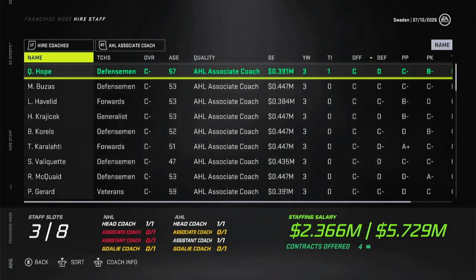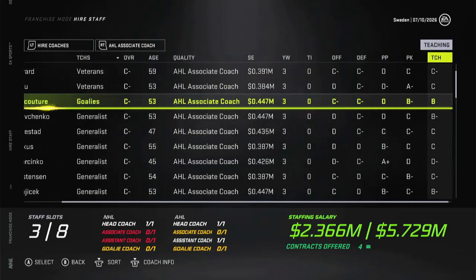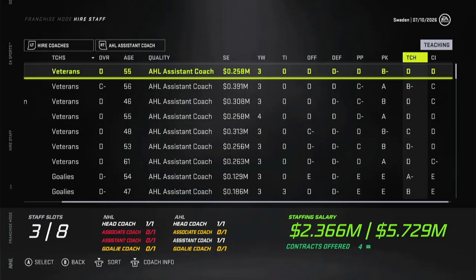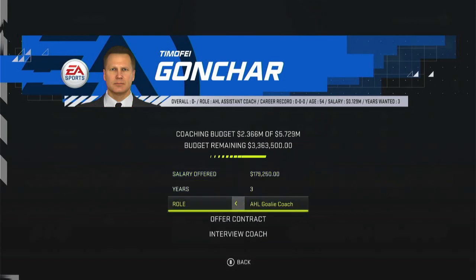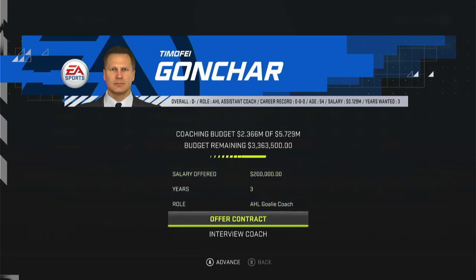And an AHL goalie coach. One with at least some A for development. You got LaCouture, who's a B for teaching. Is there a goalie coach in the A's? Has an A minus. This guy right here. Timofey Gonchar. 3 years. We're going to get you to be the AHL goalie coach. And just to make sure you sign, give you the max contract there.